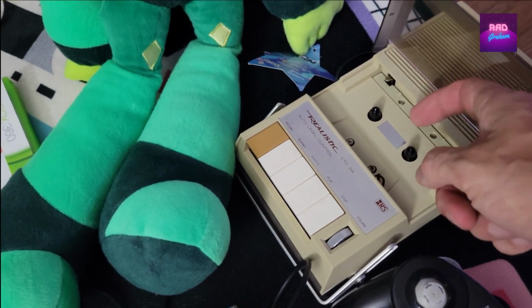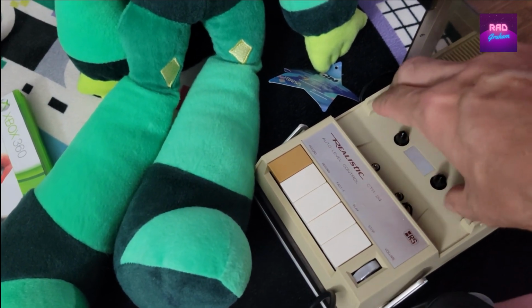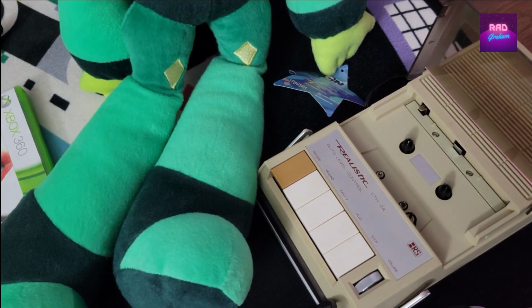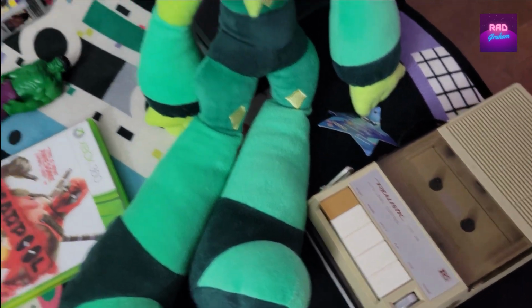But again, if you remember the video on cleaning a tape, I'm most likely going to keep this because now I can pop a tape in there and I can clean the tape perfectly with the Q-tip and use this to clean up my tape collection.